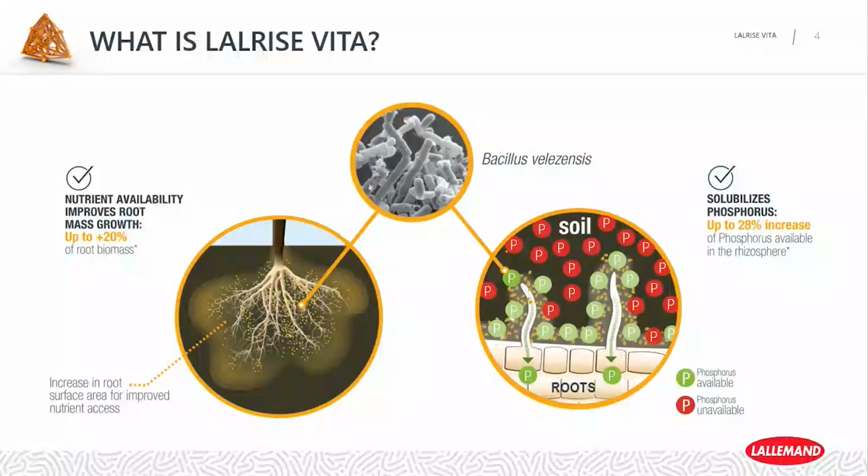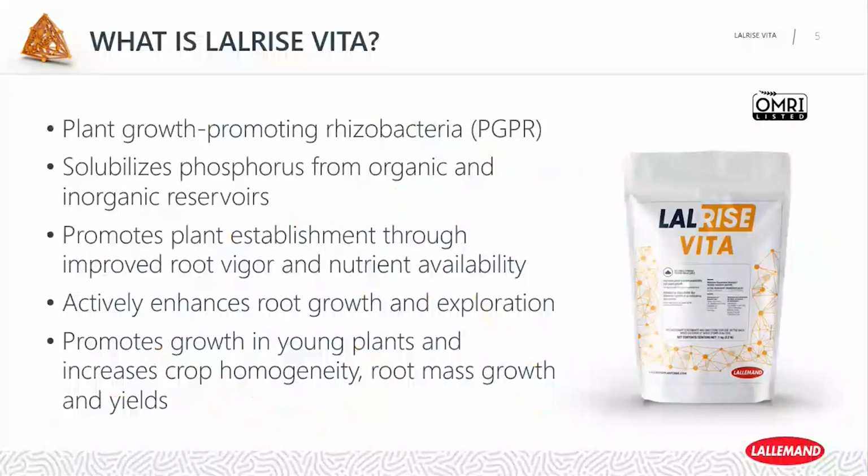So in addition to the phosphorus solubilization, other modes of action include promoting plant establishment through improved root vigor and nutrient availability, enhanced root growth and exploration, promoting growth in young plants and increasing crop homogeneity, improved root mass growth and yields. So the product itself is a wettable powder, so it needs to be mixed with water and applied in a way that it reaches the root system. And then once applied in the soil, the bacteria then multiplies and subsequently colonizes the rhizosphere, where it can then utilize those root exudates and in exchange provides this variety of benefits to the plant.